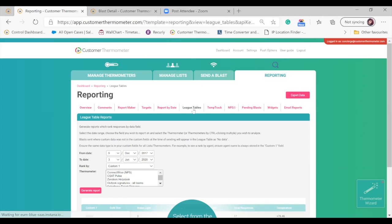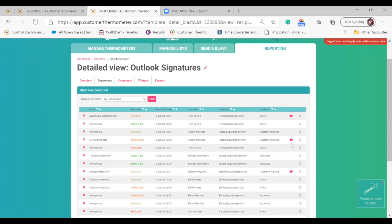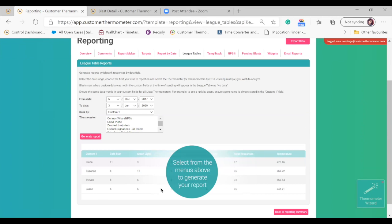So we're going to go back into that league table report, select your date range. And now what we're going to look at is the departments if you're using multiple departments within one thermometer. As you can see within my Outlook signature thermometer, I have a load of different departments here, just so I can keep track of who's in who. So we can see that that's in custom 3. So we're going to come into our league tables. We're going to want to select custom 3, and our Outlook thermometer once more. We're going to generate our report.